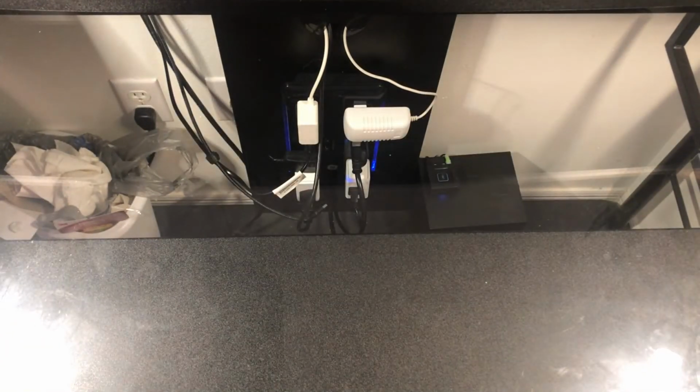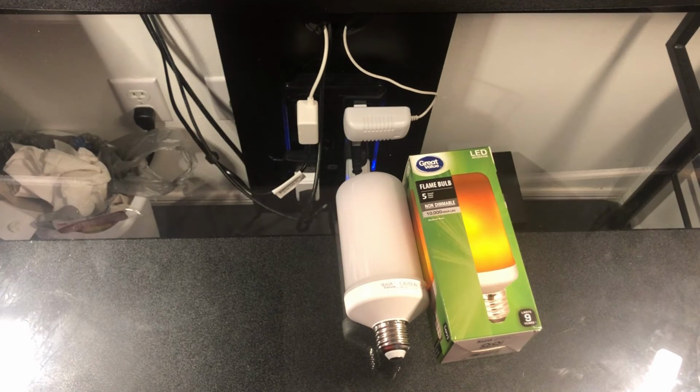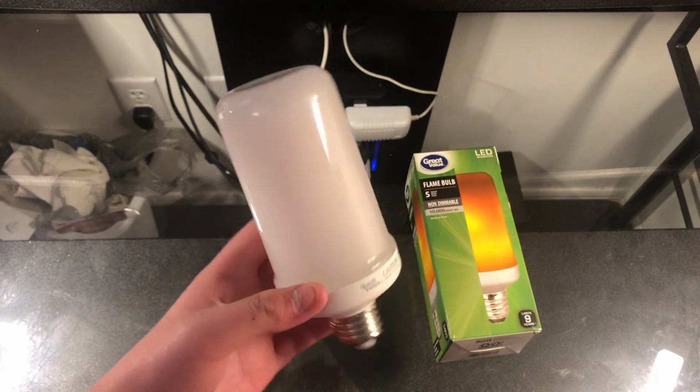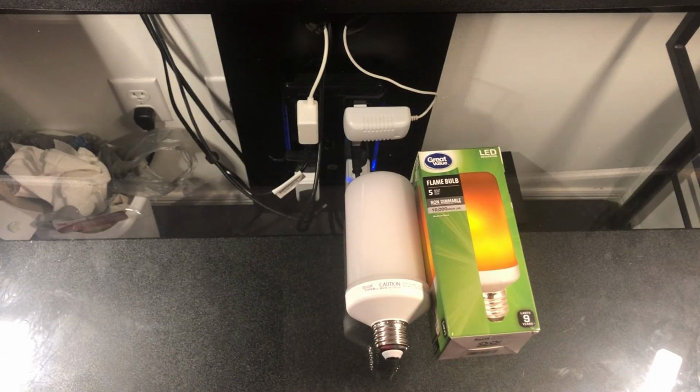Well, that was a look at my Great Value LED flicker flame bullet shaped bulb. Pretty interesting bulb. This is one of the better flicker flame LED bulbs, I'd say. It's got a lot of different modes, and I'd say this one is probably higher quality than the really cheap ones off Amazon. I've never actually had any of those, but this one is very high quality, and it's made from a well-known company.